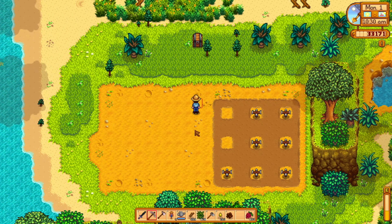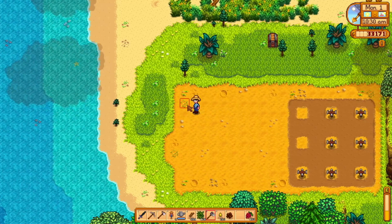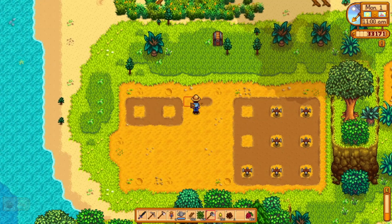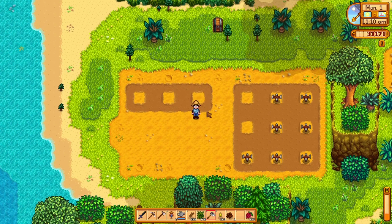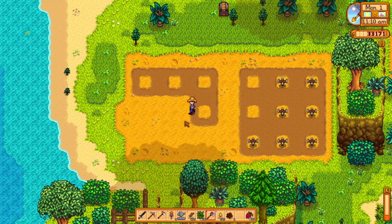Actually, wait a minute, what am I doing? The next lot I want to make sure are more on this side. There we go, that's exactly where I want it. I would also like to see if I can find all the forageables today, because I will be planting those as well. That's going to take up 30 spots with that spring bundle that you can get.